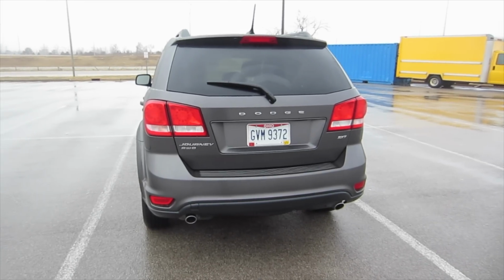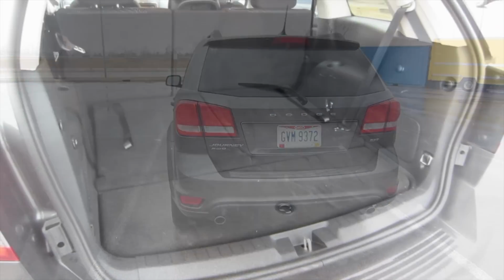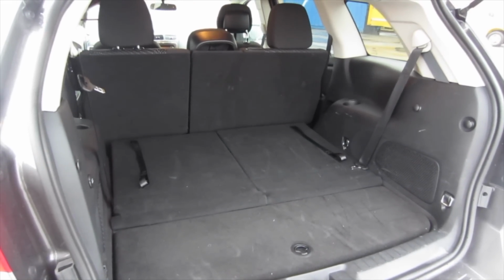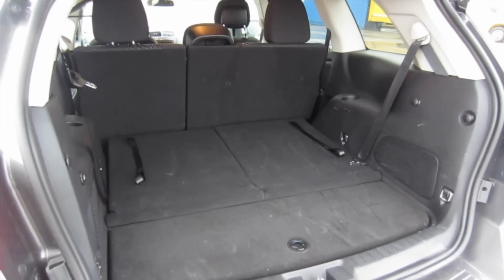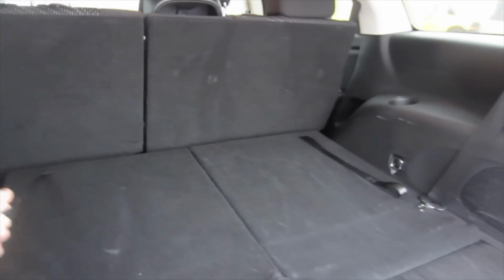Let's switch gears and talk about storage. This is something that the Dodge Journey really excels at. Let's start in the back first. When you open up the back hatch, you see just how much space is back here. I mean, it really is enormous, and I don't think you'll have any problems storing anything back here at all. I also really appreciated how easy it was to operate these third row seats.